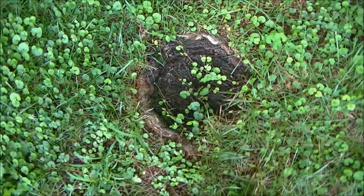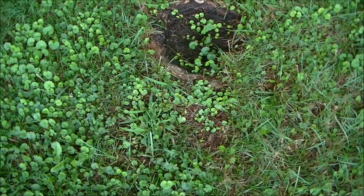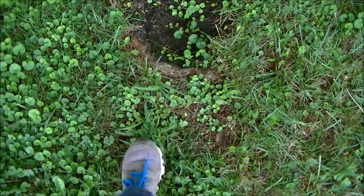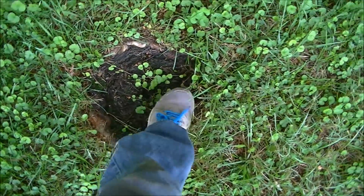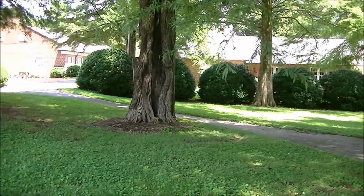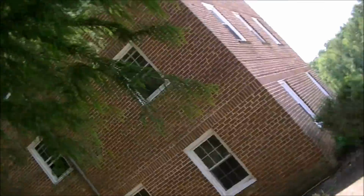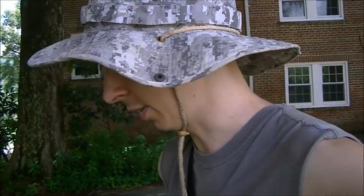Just figured I'd show that because I came over here thinking, oh, I thought it was something metal, like a cover or something. I'm like, no, that's tree roots. It's pretty weird. All right, we'll keep looking around. Got to be some other stuff in here. I'm skipping all the mid-tones because this place is littered with pull tabs and stuff like that.